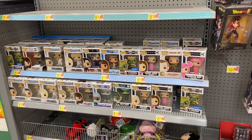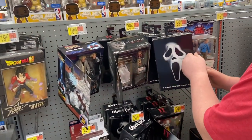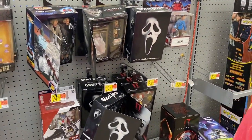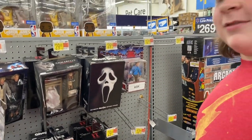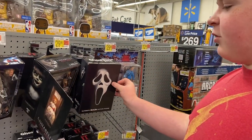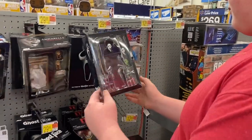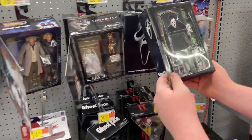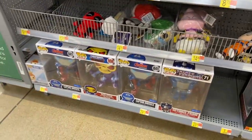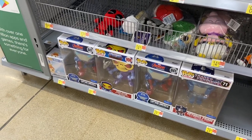And here we are in Walmart looking at the toys. Landon's looking at the horror toys. You don't have a Ghostface, do you? No, I don't. I need at least Ghostface and Freddy for my collection of these. That's a cool Ghostface, actually. Yeah, it is. Not much of a selection. Ooh, they've got a Skeletor. Got a 10-inch Skeletor to go with my 10-inch He-Man and my 10-inch Superman.